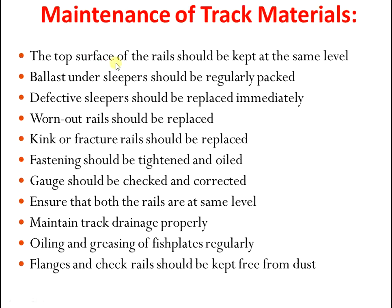The first is that the top surface of the rail should be kept at the same level. Next, ballast under the sleeper should be regularly packed, that is, the ballast should be tightened with the sleeper. Next, defective sleepers should be replaced immediately; if there is any crack or break in a sleeper, it should be replaced. Next, worn out rails should be replaced. Next, kinked or fractured rails should be replaced. Next, fastenings should be tightened and oiled regularly.